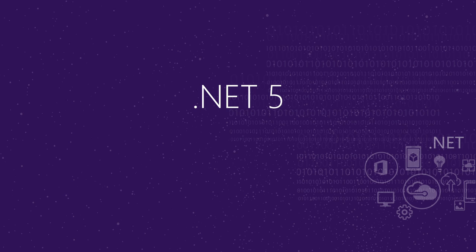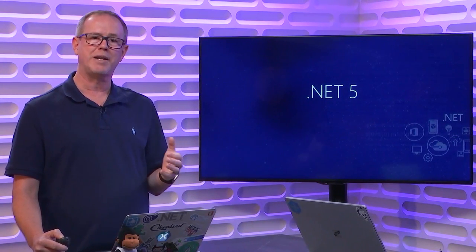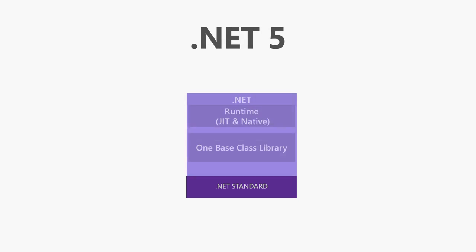.NET 5. So we just shipped .NET Core 3. And of course, the team is super excited. We're working on .NET Core 3.1 right now. But I want to briefly talk about .NET 5 too. After .NET Core 3, the next big thing is, we talked about Xamarin and we talked about .NET Core. What if we put all that together into a single framework? And so .NET 5 is the genesis of this. The next iteration of .NET will be .NET 5.